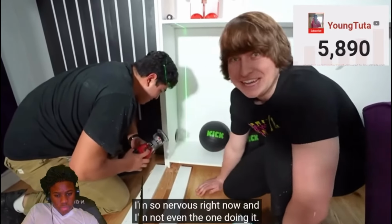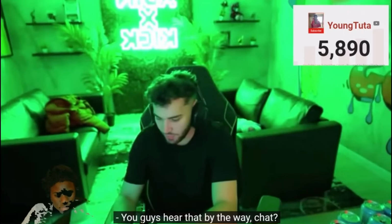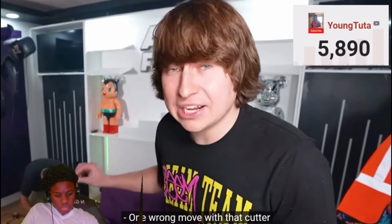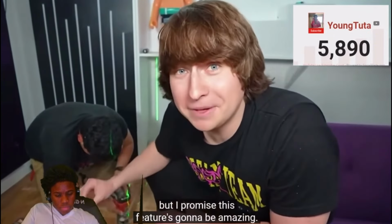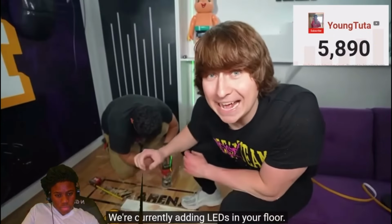I'm so nervous right now, and I'm not even the one doing it. You guys hear that, by the way, chat? One wrong move with that cutter, and the entire floor is ruined. Quiet down! I'm really sorry it's a little loud right now, Aiden, but I promise this feature is going to be amazing. We're currently adding LEDs in your floor.